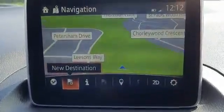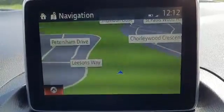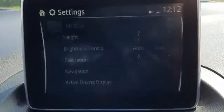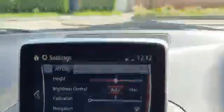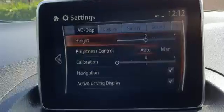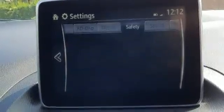Okay, so 12 minutes into the video, I don't want to bore you. We're getting to the last leg, settings. So you can change the height of this here, depending on how you sit in the car. So you can change display height and brightness, etc. You can turn the display off.